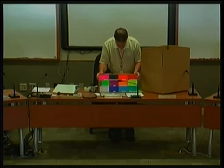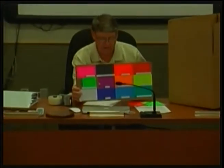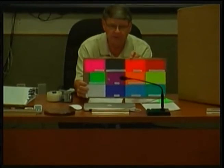The other thing we have is we have these smaller labels which are going to go on the box. These will be in the school near the principal's office in both the intermediate school and the high school, so you can get a look at which label you need.